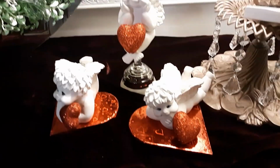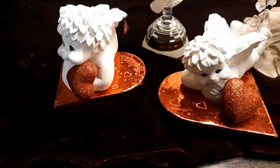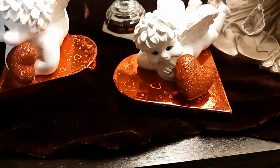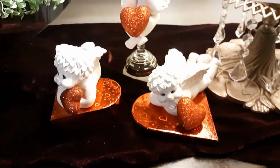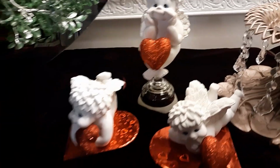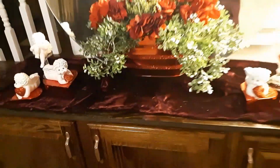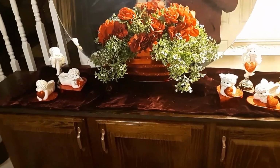I added the little cherubs in. I have them on these hearts. That was a box, and I just opened it up. I turned it upside down, and I put the cover on this side, so I only had 2 of them, so I extended it into 4, and I put that little guy sitting on a clear glass, again, for that winter icy look. And here's the other side. So far, that's what that looks like.